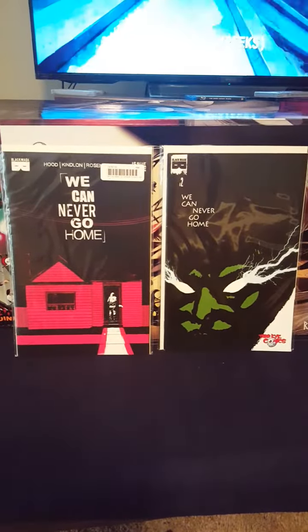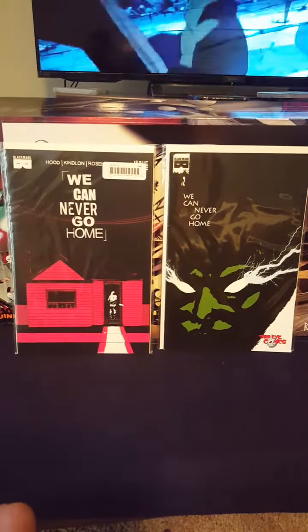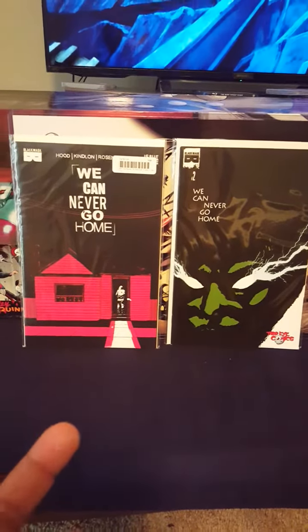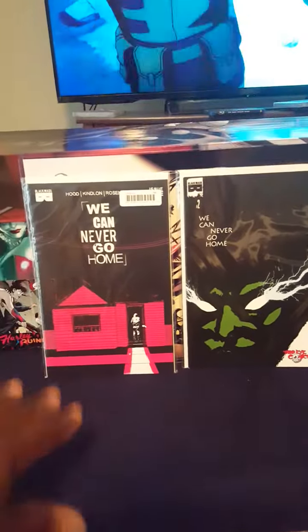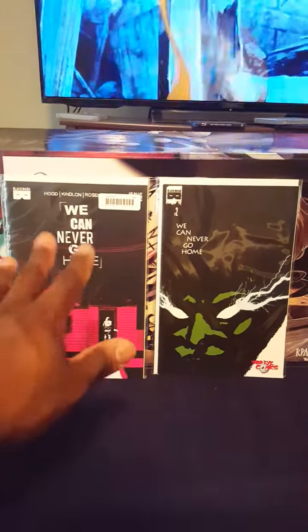They just want to give me a nice little gift. I've been talking about this storyline that I was interested in, We Can Never Go Home. You guys know I talk about it all the time. I like black and red comic book covers. So this is the actual third print.